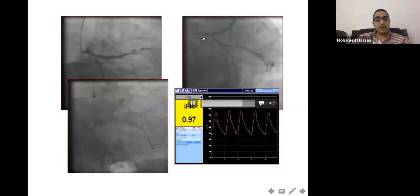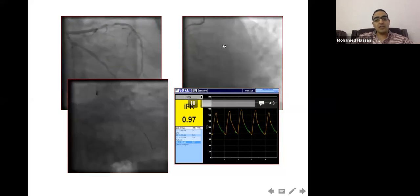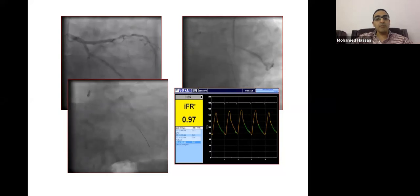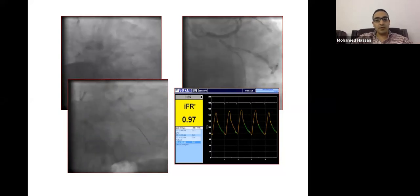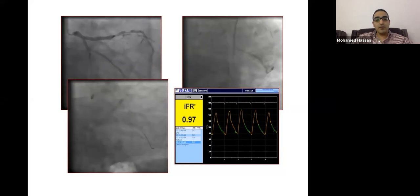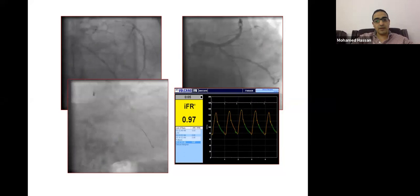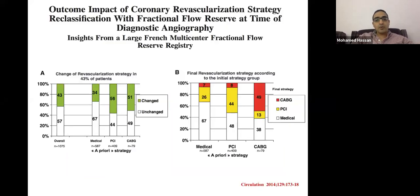And we know that even intervention for this circumflex may have some complications, despite the angle being good, because it may compromise the flow of the LAD. So you avoid an unnecessary intervention for a functionally not significant stenosis in the circumflex. So functional assessment, either by iFR or FFR, can change the treatment strategy.